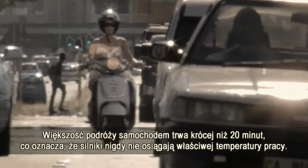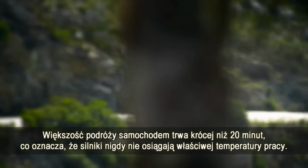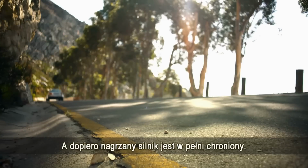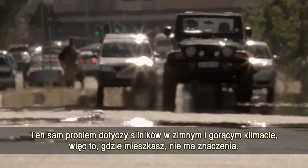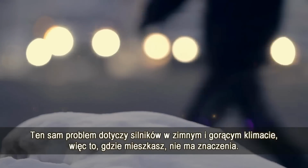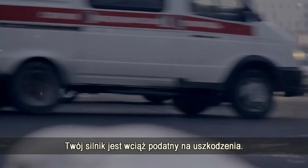In fact, most of our car journeys are less than 20 minutes long, meaning our engines and the oil within never reach the proper operating temperature at which they are protected. And this means the problem is the same in hot or cold climates. So it doesn't matter where you live, your engine is still vulnerable.